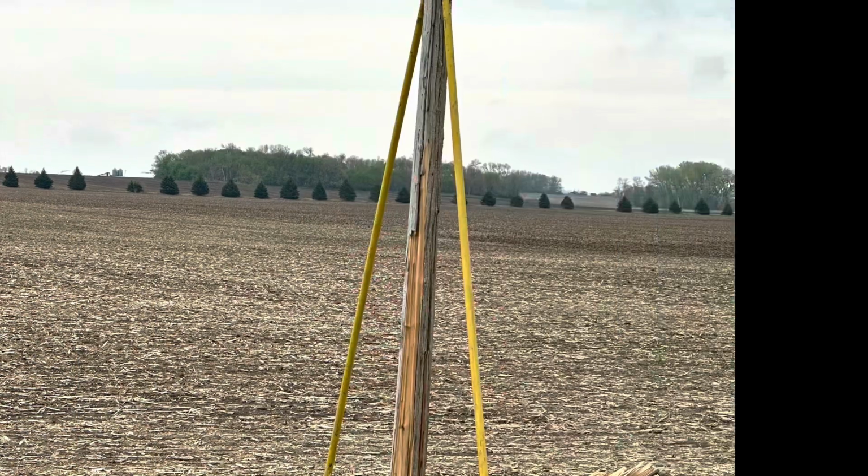The guys called the electric company right away, and they came out, and they were here within 45 minutes and had it fixed, I'm sure, within an hour and a half as far as bracing it. I'm going to put a picture in here to show you how they braced it, and then they'll come in and completely fix the pole at some time.